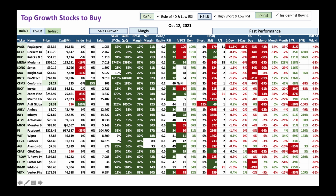I love Monster Beverage when it's down here. A great trading vehicle. You could buy some Monster Beverage and sock it away. And we got Facebook, which is down of late. Look here, Facebook is trying to turn around slowly, not yet. I would slowly buy Facebook. They got a nice CEO and also a nice COO, Sheryl Sandberg, and they know how to turn the ship around.